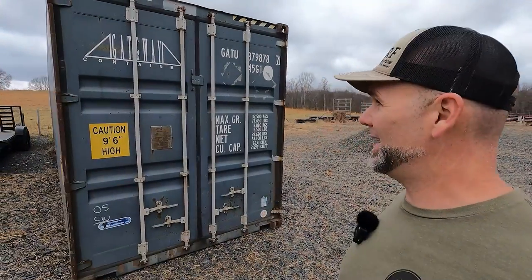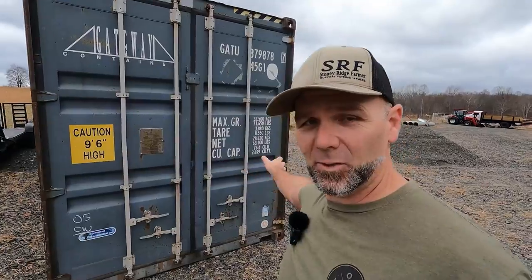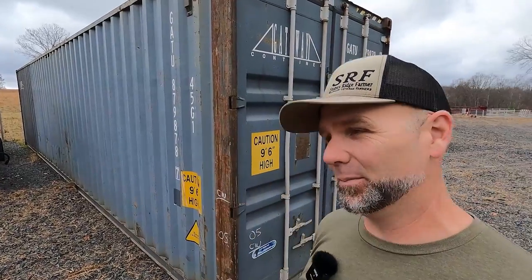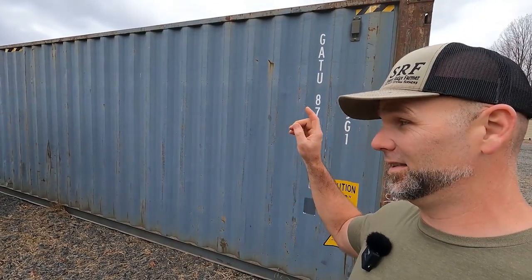So here's what we have. This is a 9 foot, 6 inch high, 8 foot wide shipping container. It's 40 feet long. Now, this is not a single trip type shipping container, okay? The price of this was $5,700. Used to be 2 or 3 years ago, you could buy these things for $3,000 all day long, but the cost of steel is going up and the availability of these shipping containers is going down, down, down. So I had to kind of pay through the nose to get it.